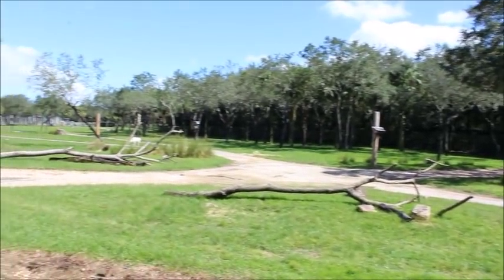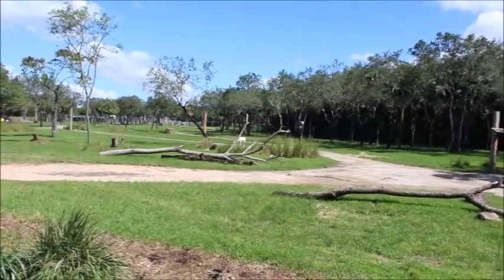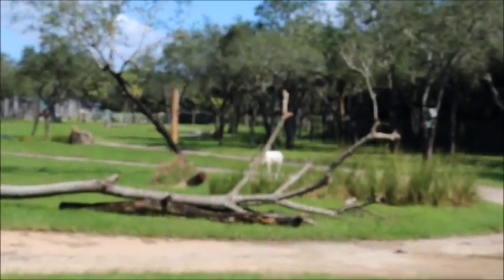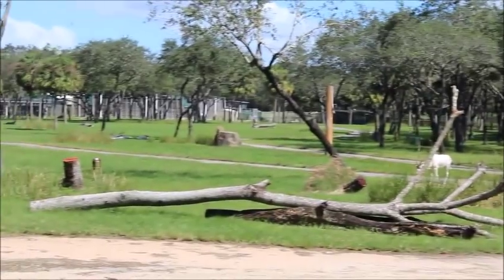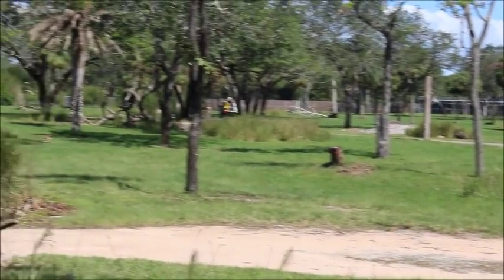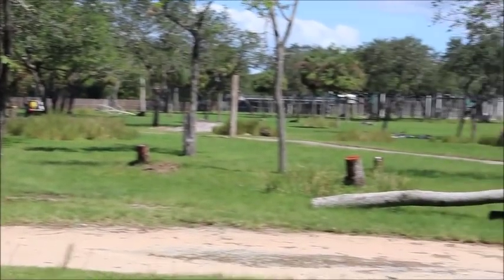They have these little outlooks all over the resort. Oh, I see something. What's that way out there? I don't know, it looks like a Thompson's gazelle or a scimitar horn. Oh, he's pretty. I don't think it's the scimitar horn, but it doesn't have that. It's pretty quiet out there.